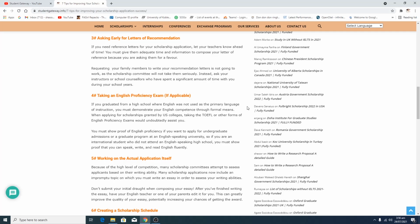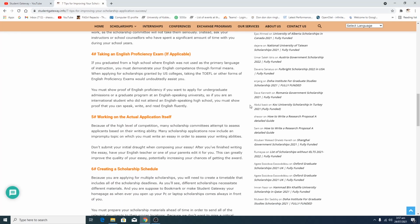There are two ways. You have to take admission in the English language course first, or, for example, you are coming from a country where your first language is English. If these two conditions are satisfied, you can come without these tests, but if they don't, then you have to come up with these tests and work really hard to get a good score.